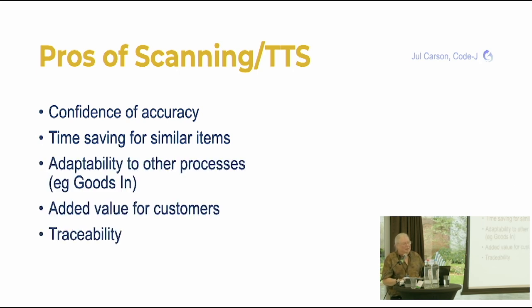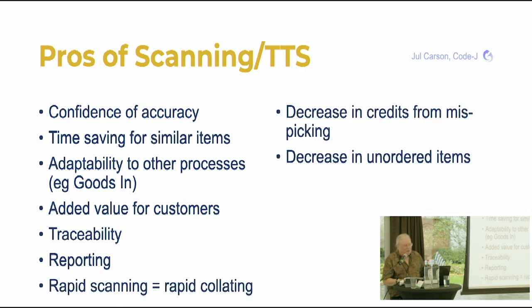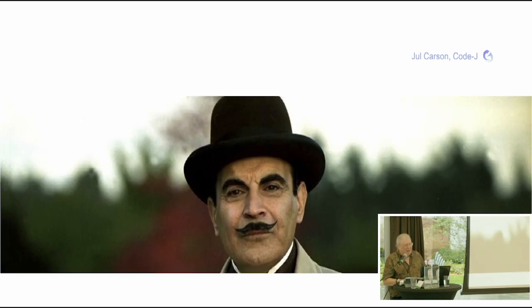You can adapt to other processes. All these things are fairly obvious. I'm not going to go through them because I want some time for Q&A if there is any. They basically say the same things. Ultimately, it helps profitability. And, conclusion.